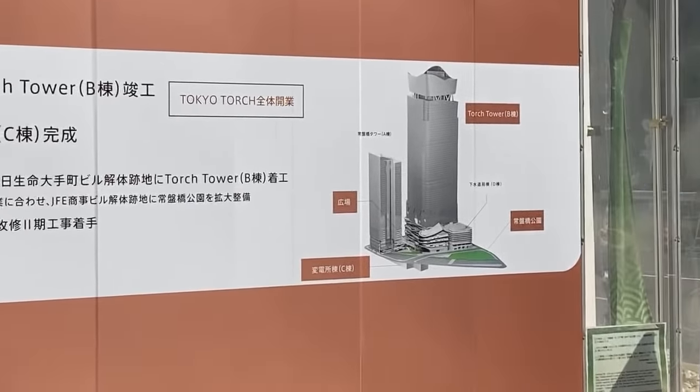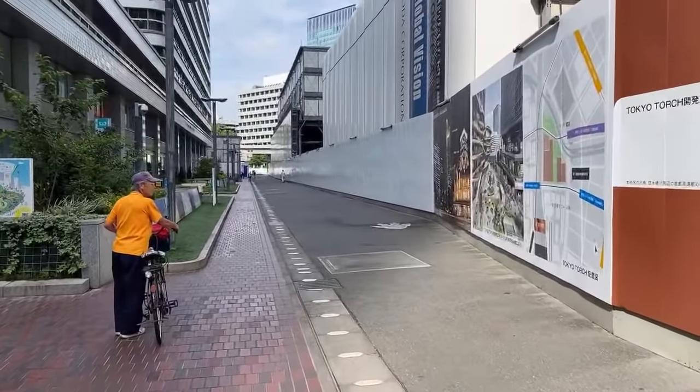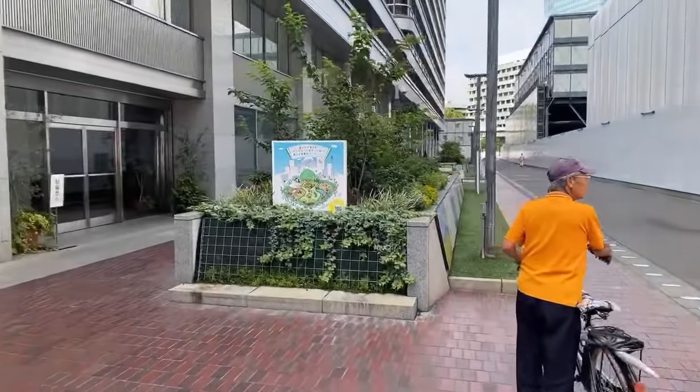We're gonna get a chance to take a look at some of the other areas here with these pictures. I'm really excited now. I'm glad I came here today. Wow.